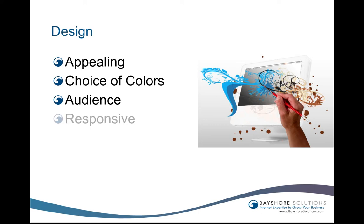Lastly, is your design responsive? More and more today, users are accessing websites on mobile phones and tablets, as well as laptop and desktop computers. Is your design optimized in a way so that it looks good across multiple screen sizes?